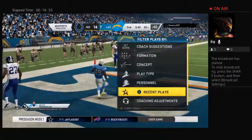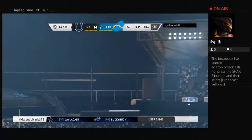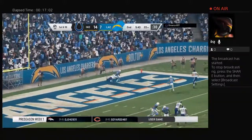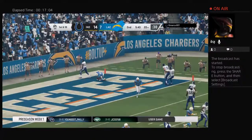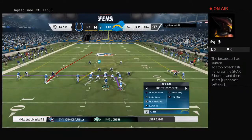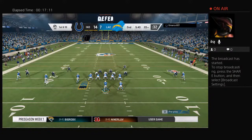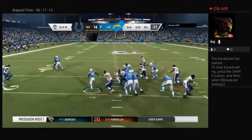Great blocking on the return. It springs him for 25. And the Chargers will get the football at the 20. The Charger drive about to get going. A tale of two extremes already in this game. A touchdown pass on their opening drive followed by an interception last time out.